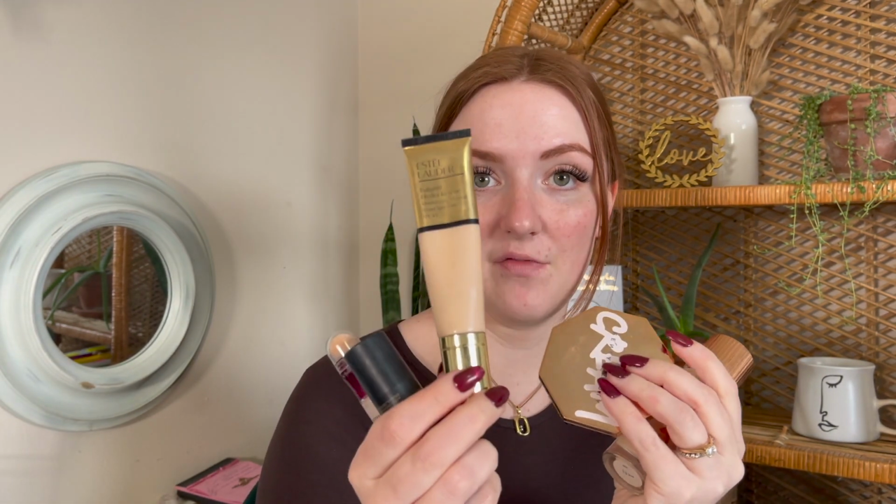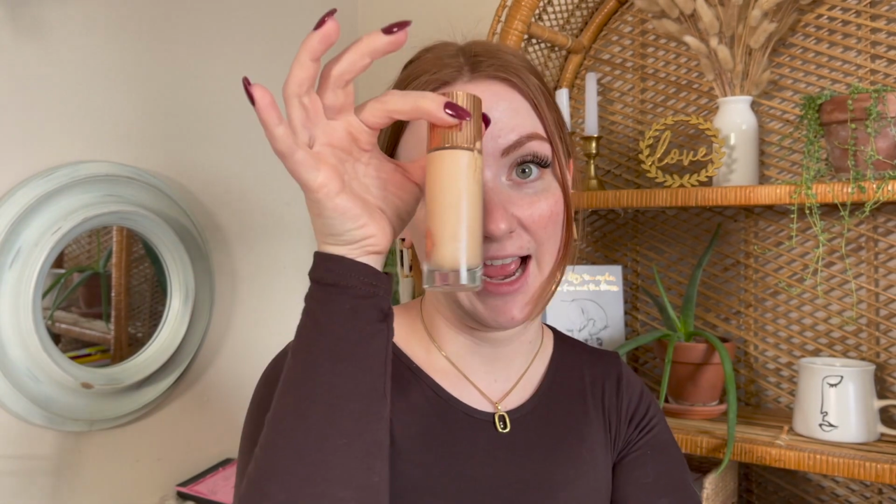So my 5 products are right here. I have a foundation, bronzer, blush, concealer, and highlighter. These are my everyday, no matter what I'm doing, I'm using these products. Maybe not these products specifically, so I always have a foundation, a concealer, a bronzer, a blush, and a highlighter. And these are the ones I've been using recently.